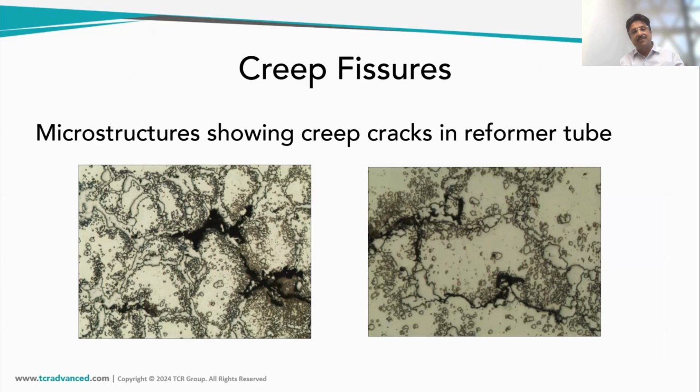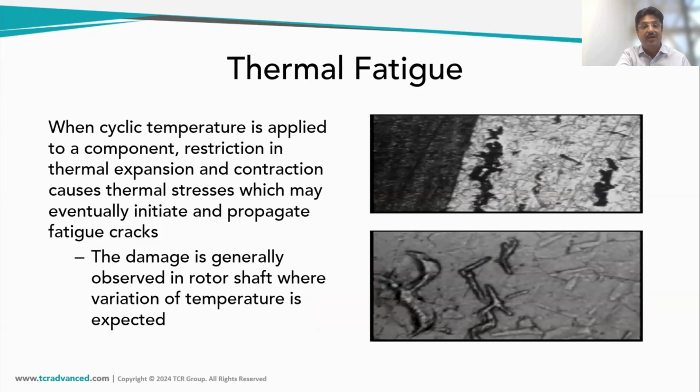TCR has the capability of an automated reformer tube inspection system, but we always do in situ metallography in reformer tubes for about 10 to 20% of the tubes, depending upon the condition of the tube. And then very accurate decisions have been taken for remaining life assessment.